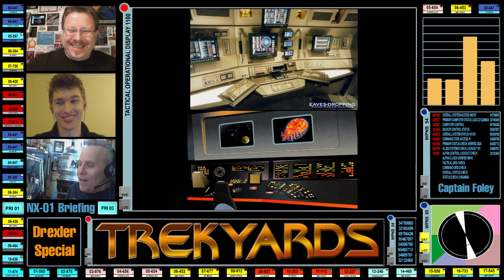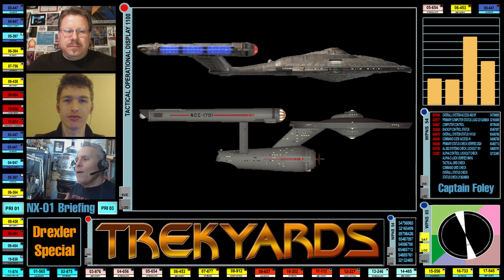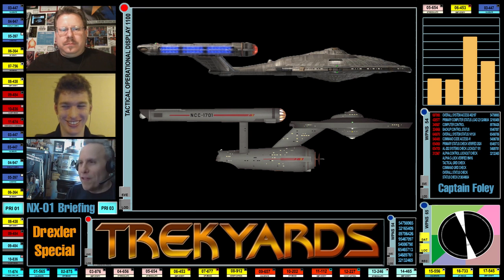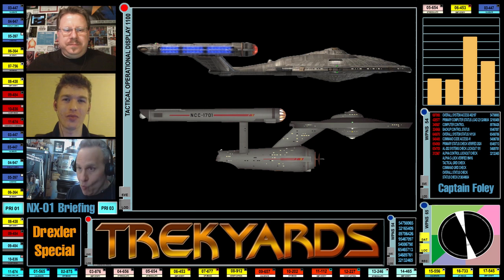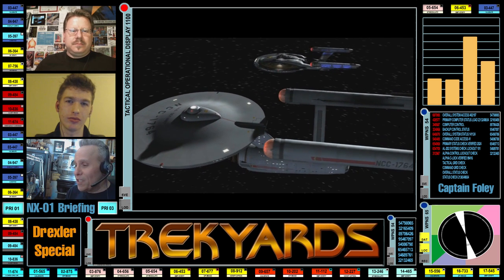Maybe in terms of the exterior, how did you approach retroactively designing the NX-01? Well, this is an interesting thing. I get into a thing with people on the internet often about this, who think that the NX looks more advanced than the TOS ship. In my mind, it does not. The TOS ship looks much more advanced to me.